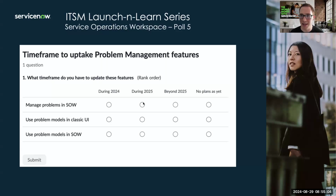It's probably fair to say we've been a little bit quieter on problem recently, but we've done two decent releases this year as well. There's the one in May. Originally we were planning to do everything we'd shown in 6.0, but we managed to bring some bits forward into version 5 in May. The reason we were able to do that is that customers who are able to move to Washington would be able to benefit from at least being able to manage problems in SOW. So luckily we managed to pull a good chunk of stuff forward into that May release. We split the release basically into two.